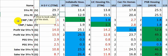The current market price to book value was best for IndiaBulls and LIC. Both were available at below 1.9 times. Even PNB was available at 1.8. HDFC was very expensive at 5 times its book value.